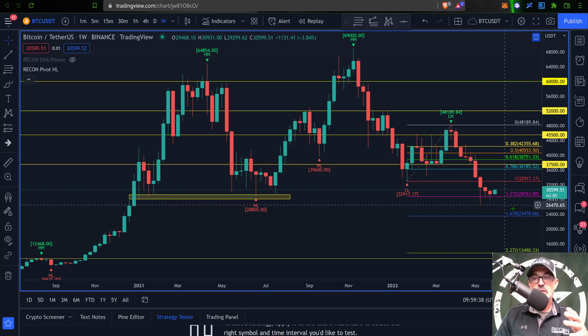That could certainly signal a move on back down towards the 1618 level, which puts us right around 23.5 or 23,000. After that, then we're looking all the way back down to the 272 level, and that puts us around $13,500.